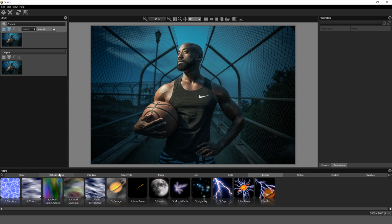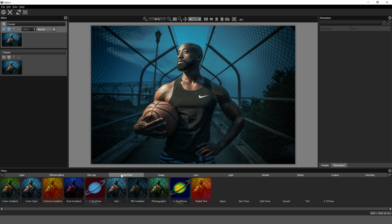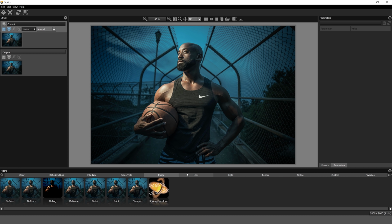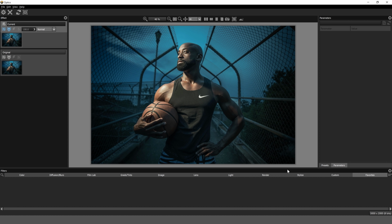Now they have 9 different categories of effects that we can apply. We have color, diffusion bars, film lab, gradients and tints, image, which is just more standard photography type things, lens, light, render, style, custom, and our favorites.